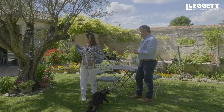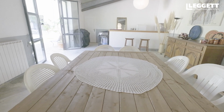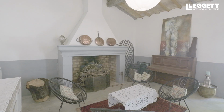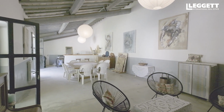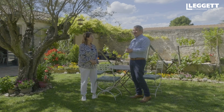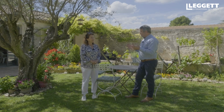And here was an old dependency of the wine grower's house. And they made a lovely living room out of it with a nice fireplace. It's very elegant but simple, and this is how we could characterize this place. Very elegant and simple at the same time. Yes, and the colors, the beams, it's really sober, I would say. I'm not sure it's the right term, but it's sober.